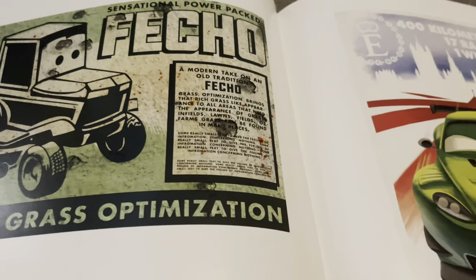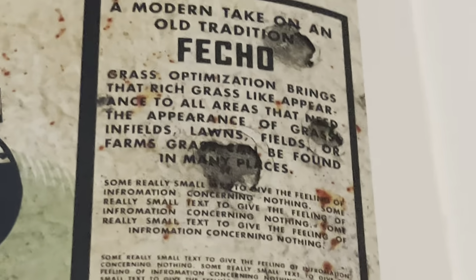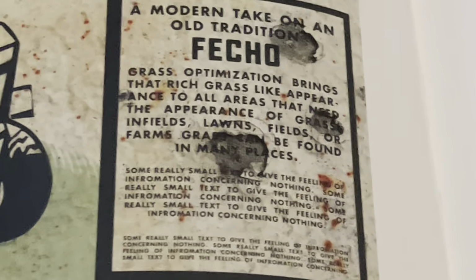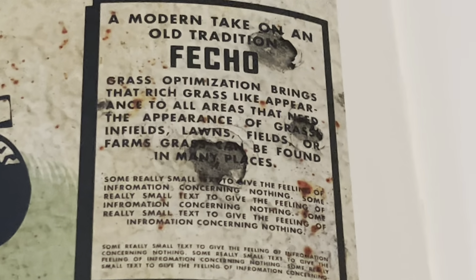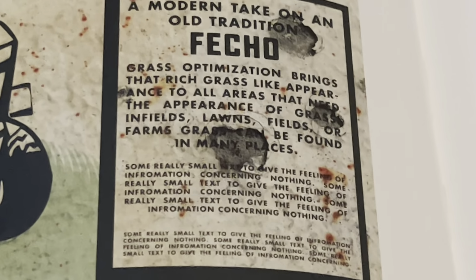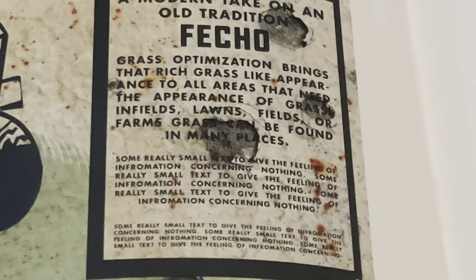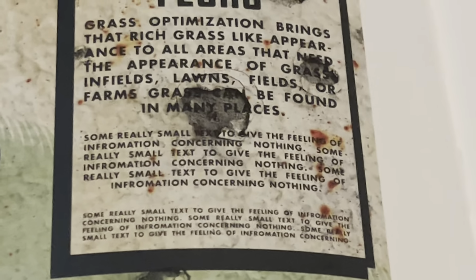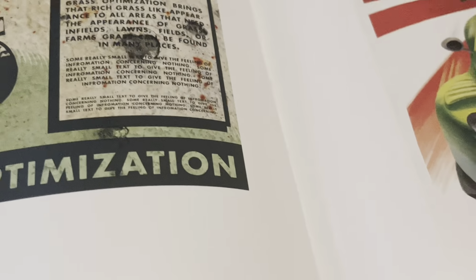Let's zoom in on all this text over here. A modern take on an old tradition, Feco. Grass optimization brings that rich grass-like appearance to all areas that need the appearance of grass. In fields, lawns, or farms, grass can be found in many places. Some really small text to give the feeling of information concerning nothing. And it just repeats that over and over again. It's pretty funny.